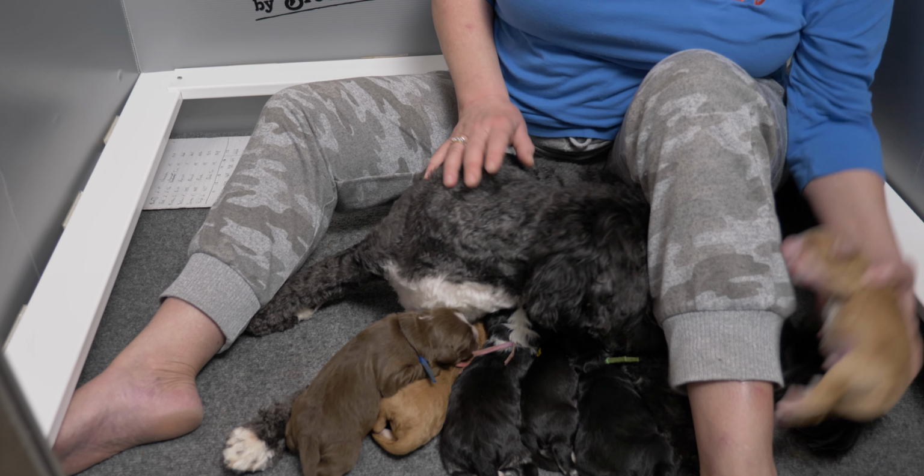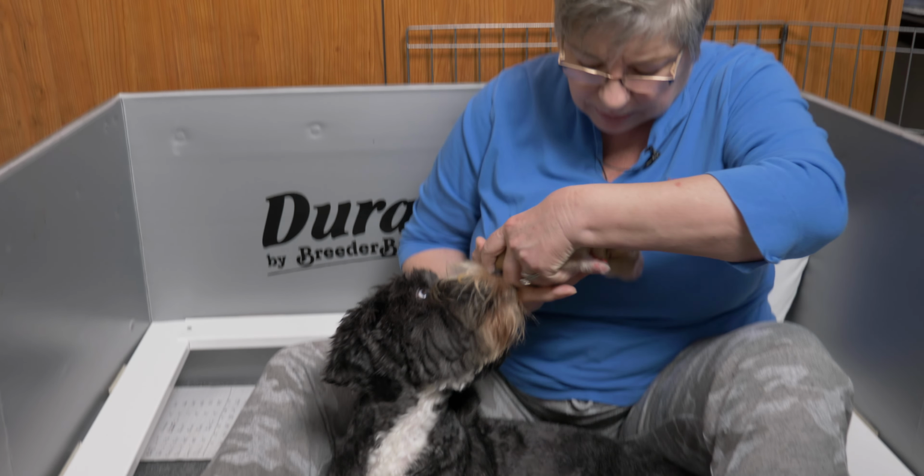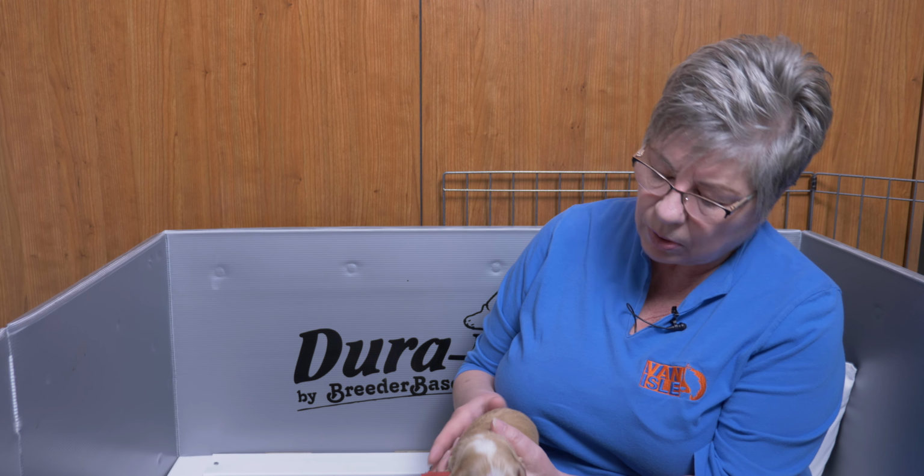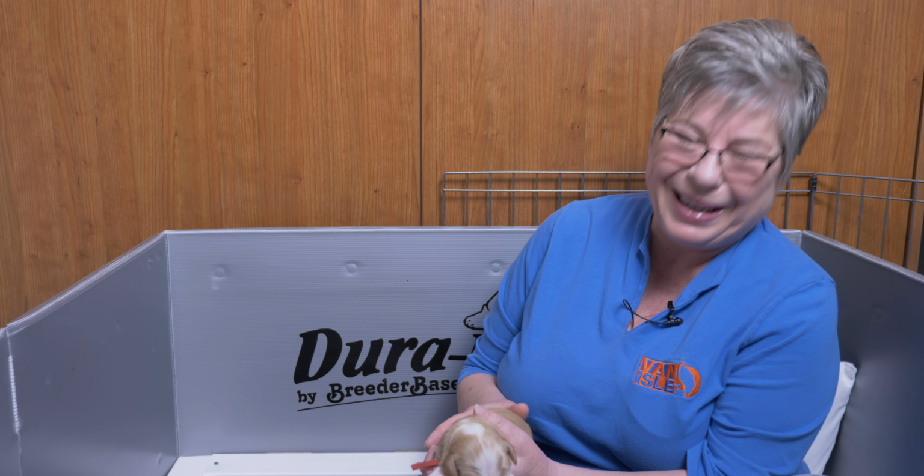Red collar is this pretty little apricot and white boy. Now this puppy is a tuxedo, and Orca's got to do a little cleanup here. Yesterday when I was doing the video, I was holding the puppy while this was happening and I got peed all over, so I'm going to hold the puppy over here today.